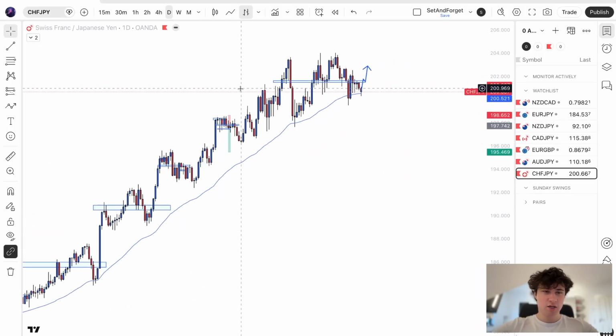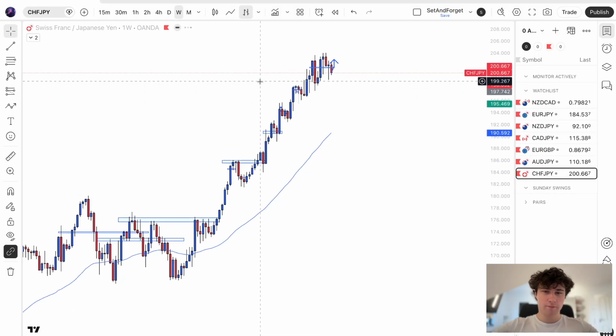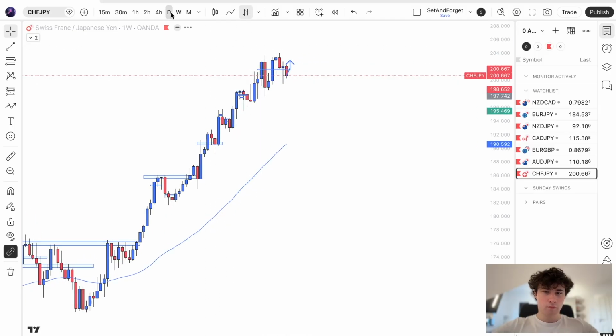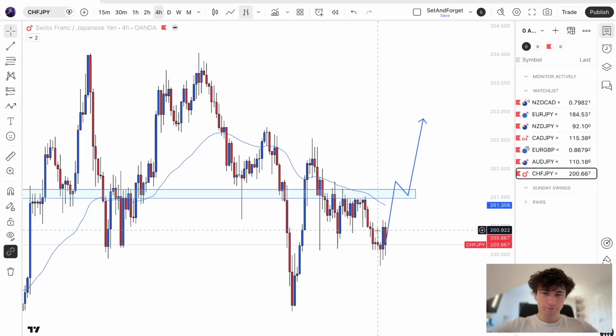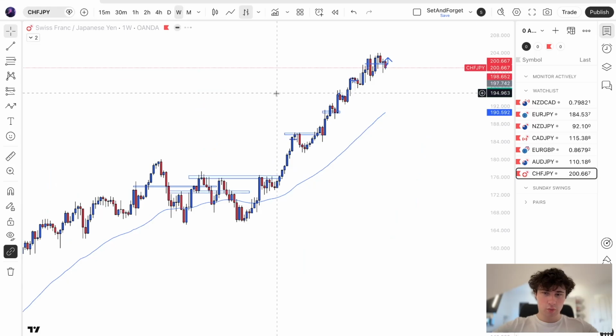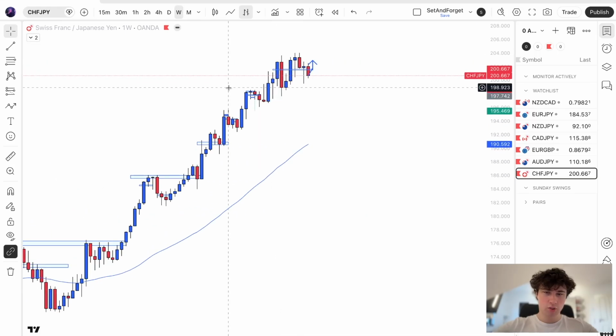And then CHF JPY, we are bearish right now. I mean, we are, unless we count this structure point, I wouldn't count it. We're also bearish here. On the weekly, we are bullish.